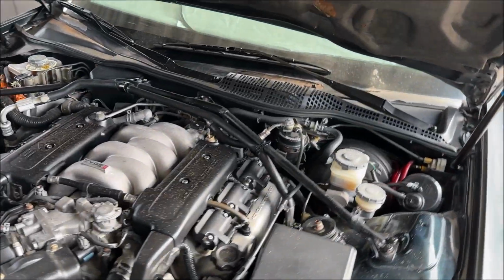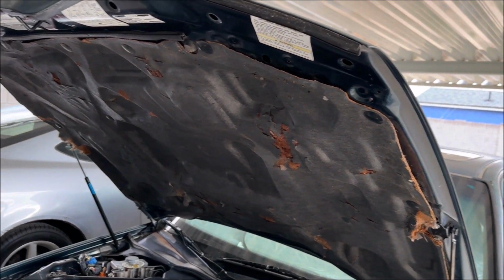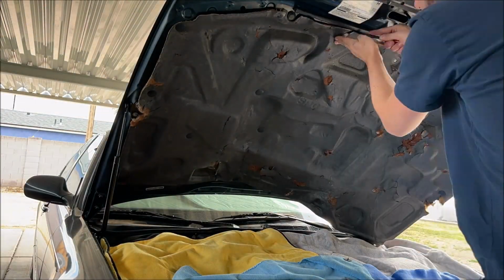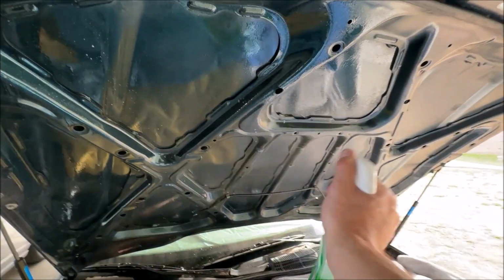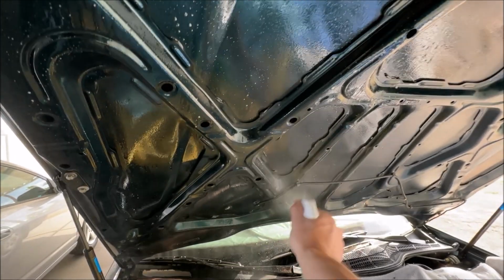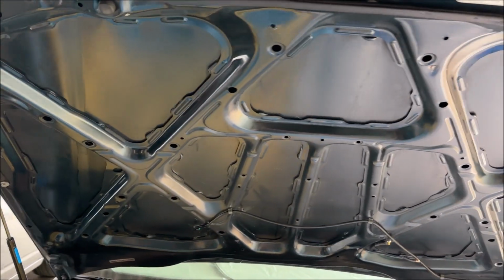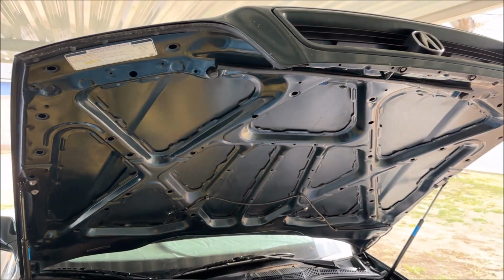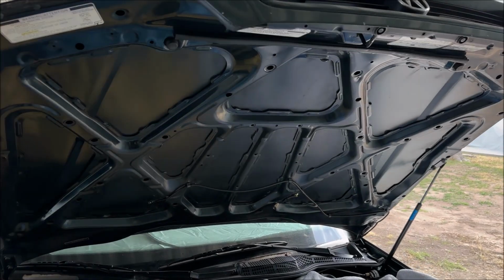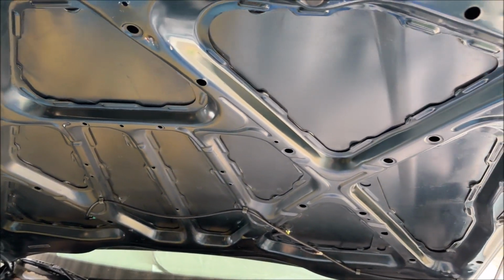Now we can finally get better access to this engine bay, which includes needing to pull off this tattered insulation piece. Cleaned up. I'm not going to have any good luck finding a replacement insulation piece, but at least it's not fraying and dropping stuff all over the engine bay anymore. Also, not to mention it creates a fire hazard.